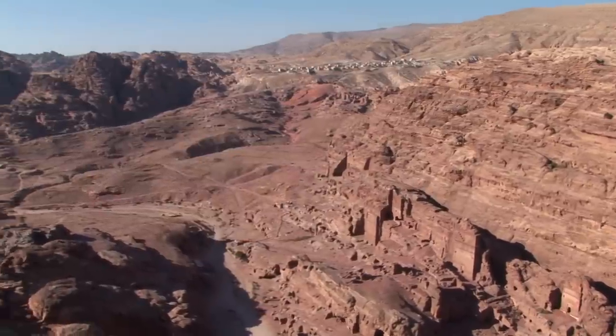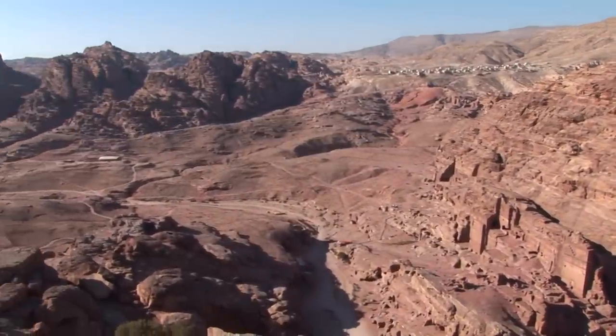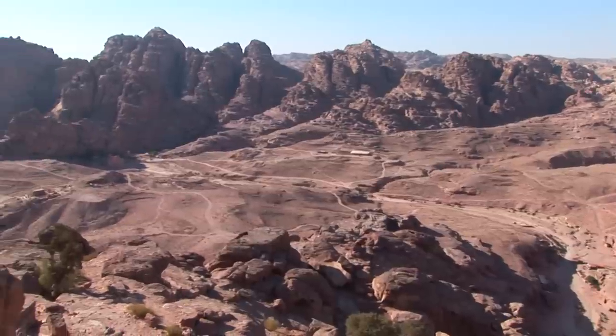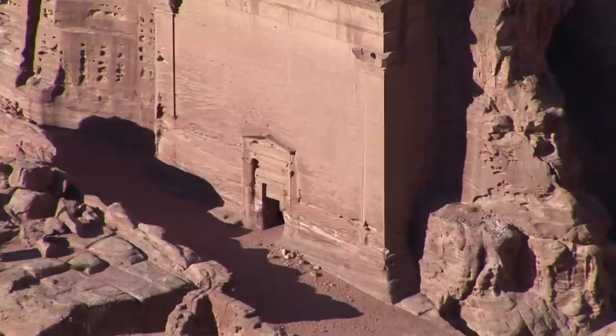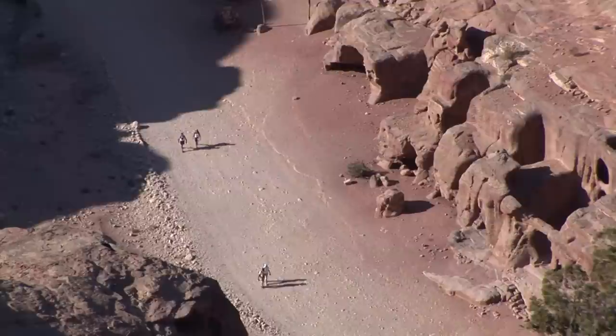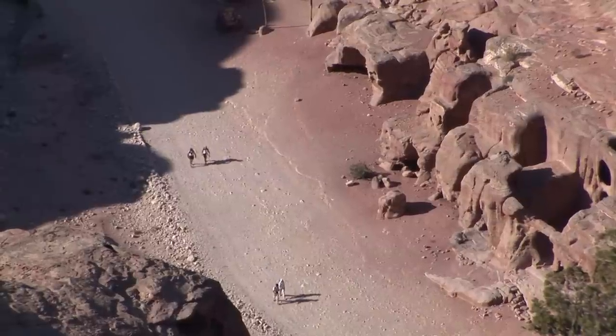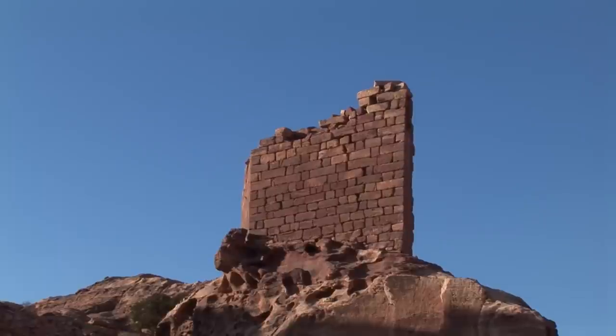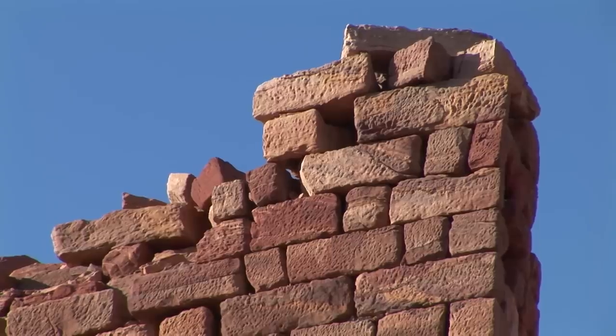In 1812, a Swiss explorer named Johannes Burckhardt set out to rediscover Petra. He dressed up as an Arab and convinced his Bedouin guide to take him to the lost city. After this, Petra became increasingly known in the West as a fascinating and beautiful ancient city, and it began attracting visitors, as it continues to do to this day.